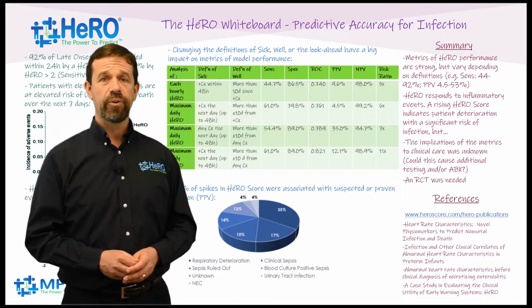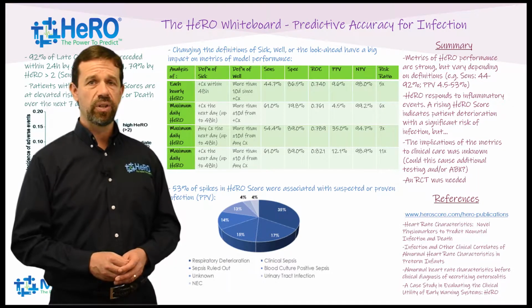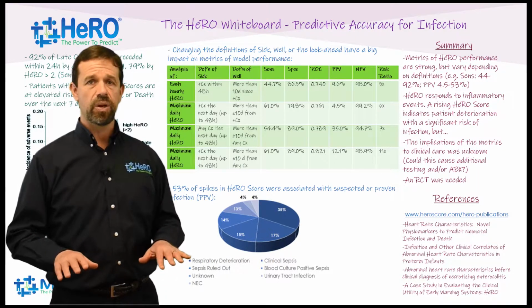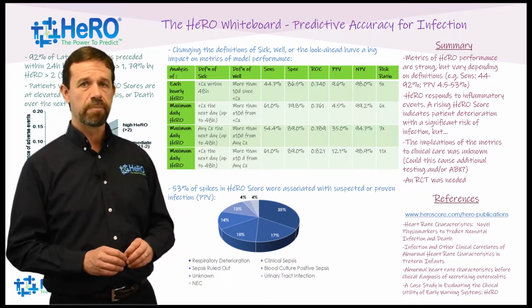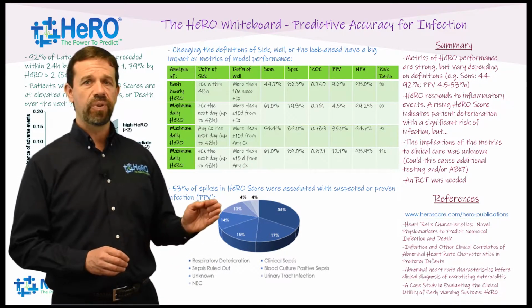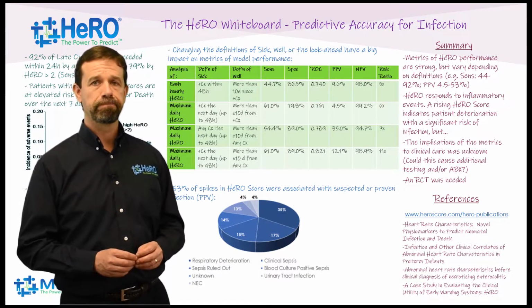Now, another way we evaluated performance was to look at spikes in HeRO score. So in this case, we looked at patients who were trending along with nice low HeRO scores, and then suddenly over a 24-hour period, the scores rose. Well, it turned out that 53% of those spikes in HeRO scores were associated with suspected or proven infection.